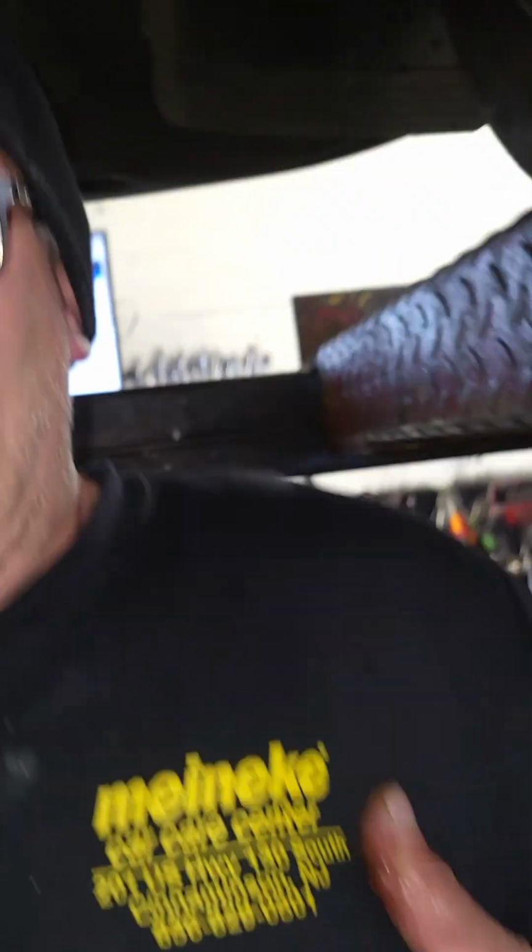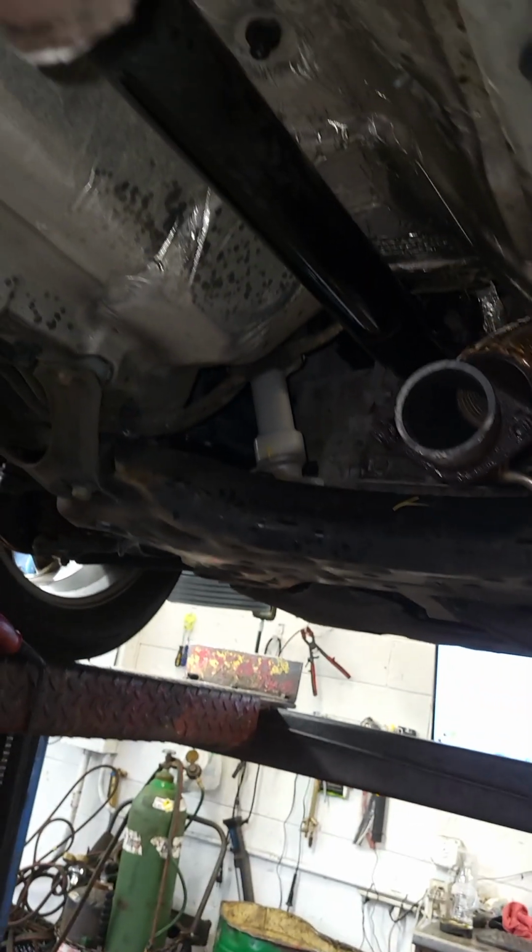So we are your catalytic converter headquarters. That's a nice cat you got there. Yeah. This is the second cat today.